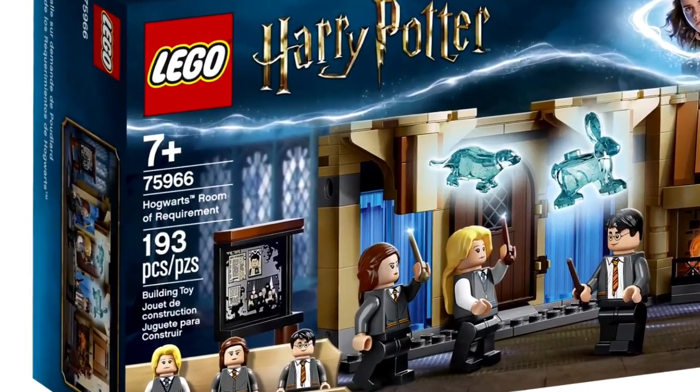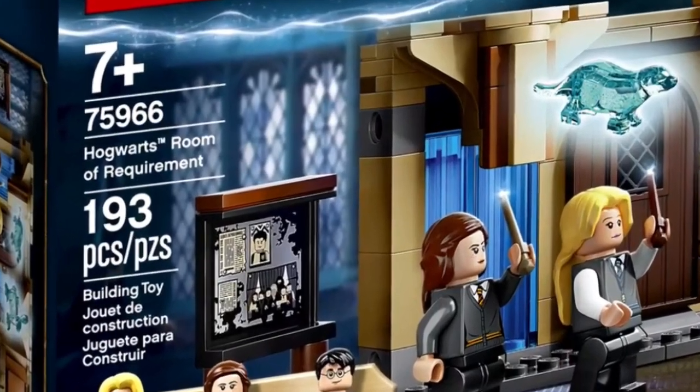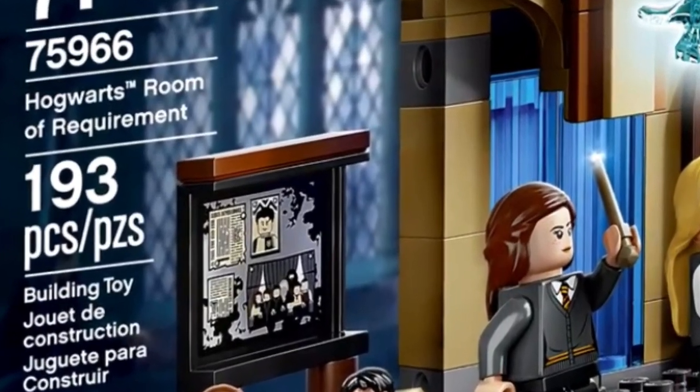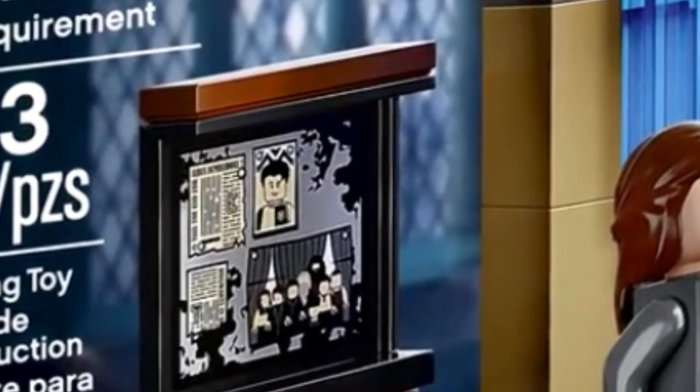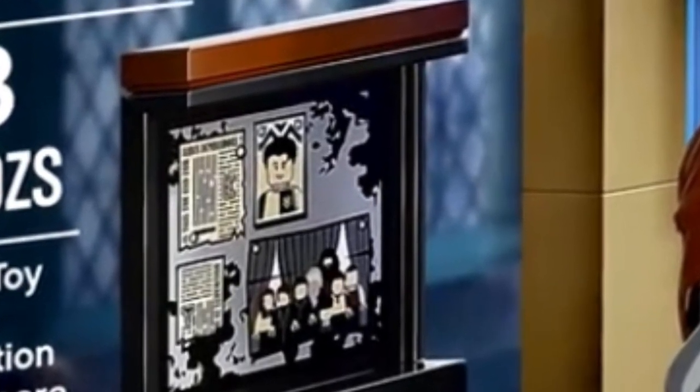The first bit of the Room of Requirement that I wanted to point out was that on the left side, you have a little poster board or a bulletin board, and you have some newspaper clippings, and then on the top there's a picture of Cedric Diggory, and on the bottom there is a picture of the original Order of the Phoenix. Really cool nod to put in there by Lego, and I can really see Hagrid in there because he's taller than usual, and I'm sure if you look closer you can see each individual member.